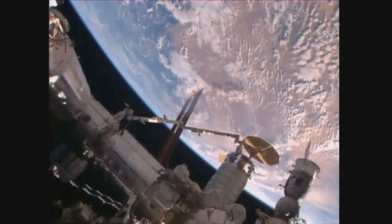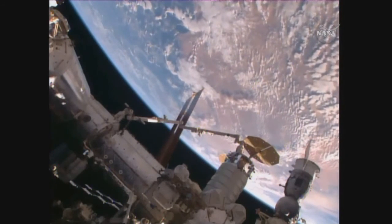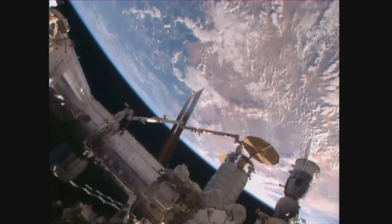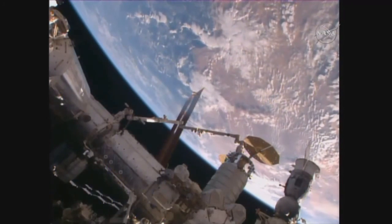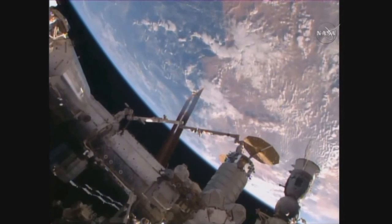We'd like to welcome back to the Space Station Orbital ATK and Cygnus, as it is firmly berthed now to the nadir port, the Earth-facing port of the Unity module, having launched this past Sunday afternoon, captured at 5:19 this morning Central Time, 6:18 a.m. Eastern Time, and now berthed officially at 8:26 a.m.